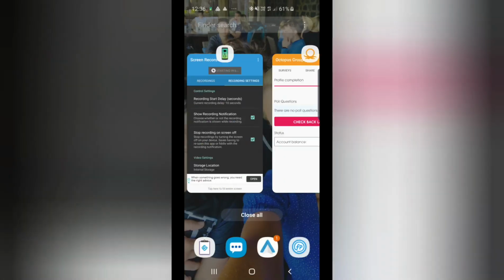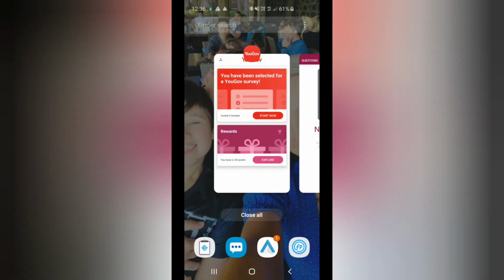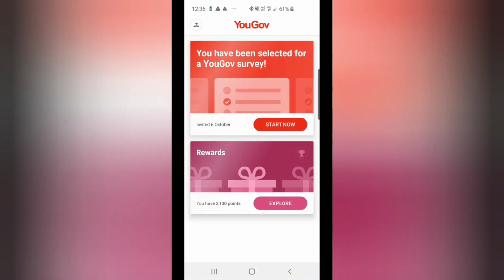Okay, next app on the list, YouGov. Now, YouGov is a slow burner, but it's all right. I've got a survey to do there. I'm at 2,130 points, which is roughly halfway to $25. I think it's $25 cash out to PayPal.